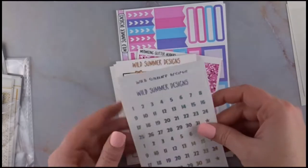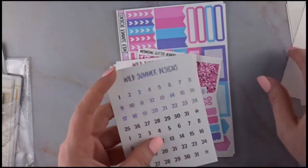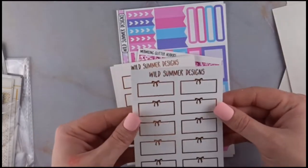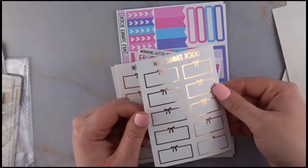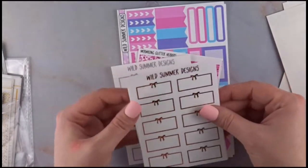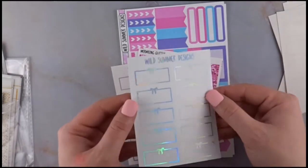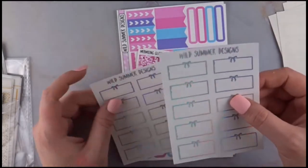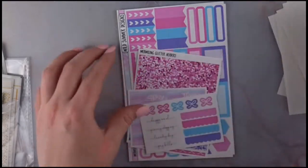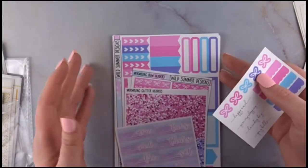Who knows? So we have, oh, look, header, you know, date covers. And holo. I think that's all they had, actually. And then I got some, I think this is rose gold, it looks like, yeah. Some boxes with the bows, quarter boxes, some more rose gold. Got it. Holo. I just want to say holo. I'm going to be like, holla. Holla. Yes. All right. So that's a foil. So now let's get into this kit.